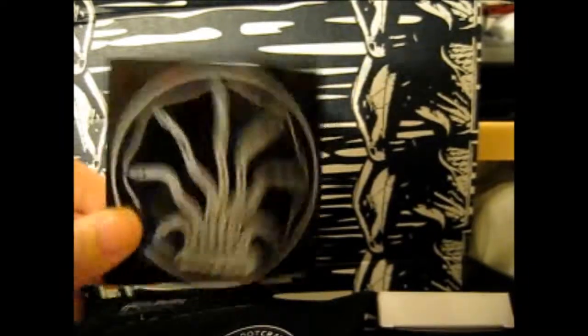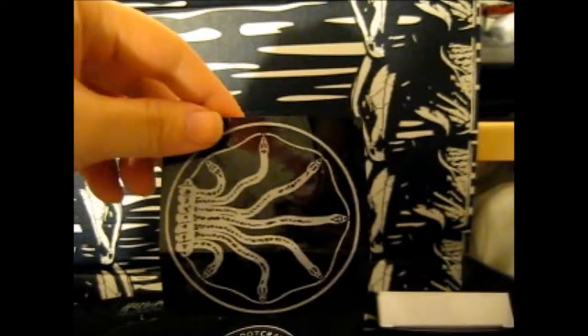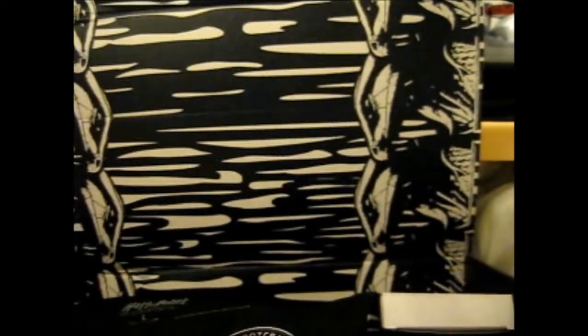Ooh. If I look at it sideways, there are snake heads. So I'm guessing since the sticker was the door to the Chamber of Secrets, it has to do with that. I hope. So let's see what it is.